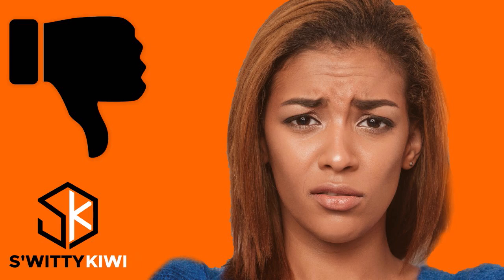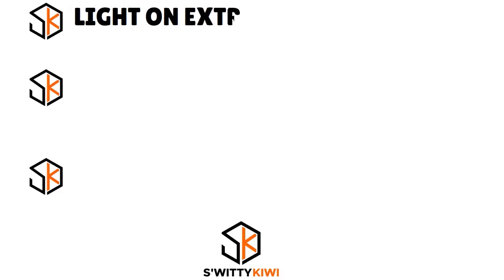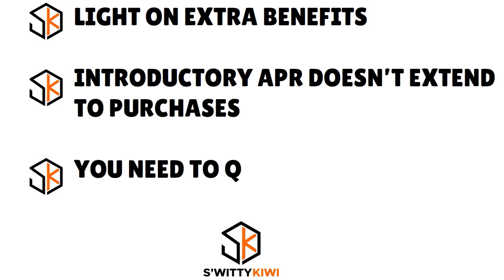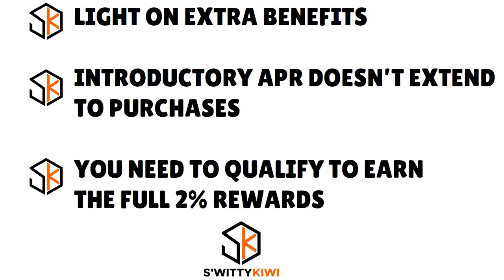Here are the cons. The card is light on extra benefits. The introductory APR does not extend to purchases, okay? And you need to qualify to earn the full 2% rewards. Otherwise, you will only earn 1.5%. But to earn the full 2% rewards, you have to meet certain conditions, one of which is to actually have the America Access account.